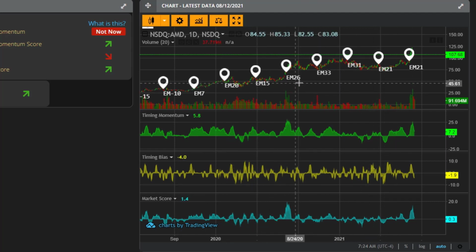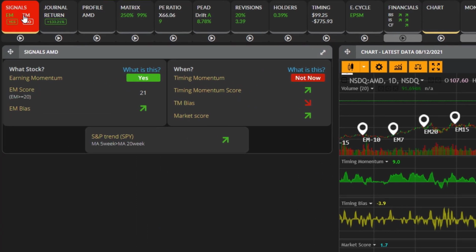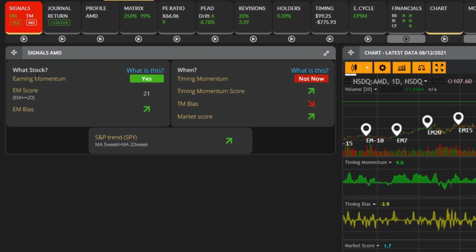Now on the timing momentum, we can see that the timing momentum is positive, which is 7.2, and the timing bias is negative, which is minus 1.9, and the market score is also positive, which is 0.3. Now as we look into the signals tab, we can see that most of the signals are green. Just the timing momentum and the timing momentum bias are giving us red signals.